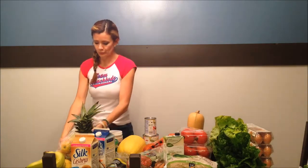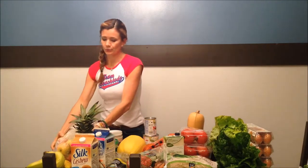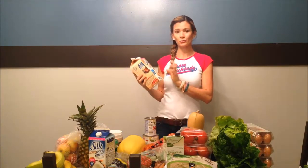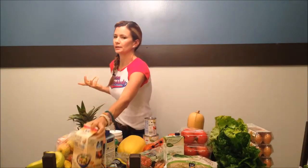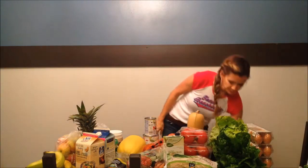Then we also have a fruit. We typically will do half a grapefruit for your purple. But this time around we found cantaloupe on sale, and we found pineapple on sale, so we're going to do those. We'll fill up the purple container for our fruit that morning. We also do coffee, and instead of putting a creamer in it, we've gotten really used to using cashew milk. It's a little bit thicker than, say, an almond milk or coconut milk, and it acts more like a creamer to us. It turns it that creamer color, which is perfect. And then we also use stevia to sweeten it, if we want to sweeten it.